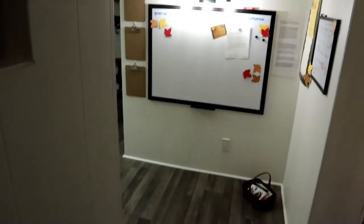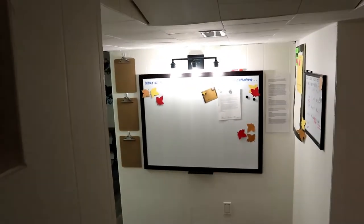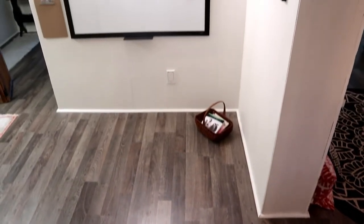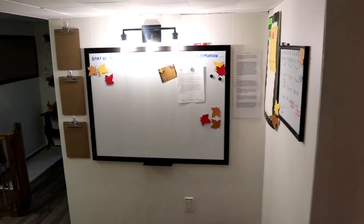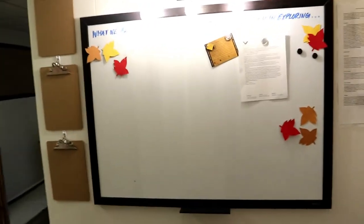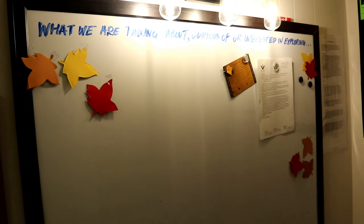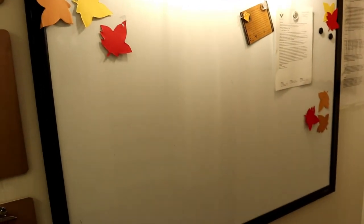Then we enter into our entryway space. Immediately when you come down the stairs, you can see our whiteboard here for documentation. Let's take a closer look. It's hard to tell because of the light fixture here, but across the top of the whiteboard, I have written, "What are we talking about, curious of, or interested in exploring?" And so this is a place where I can document that as we go.